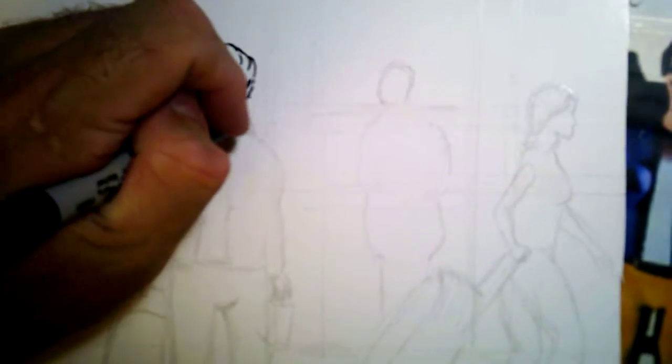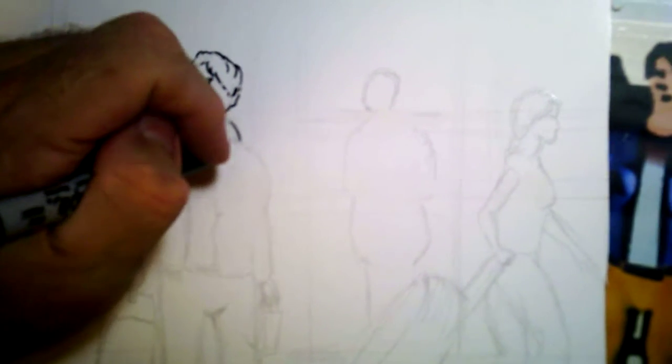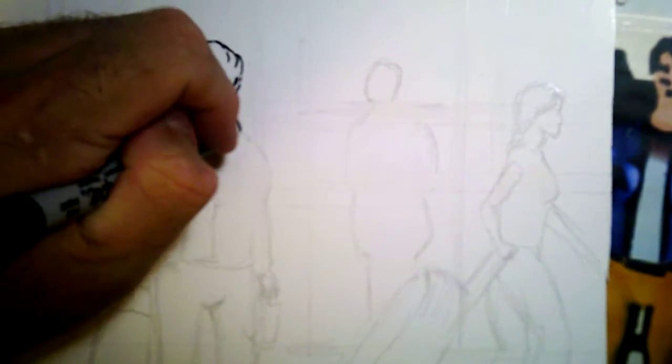I've been really stiff and stuff, so this is being done much larger than the others, and I think I feel my stiffness, so I might not do a whole lot this evening.